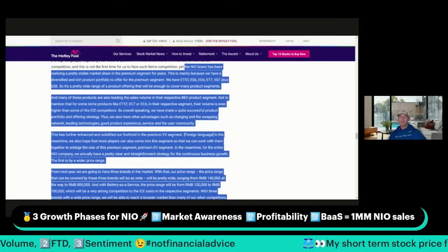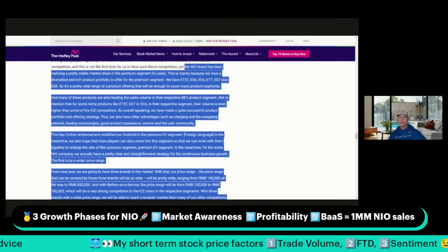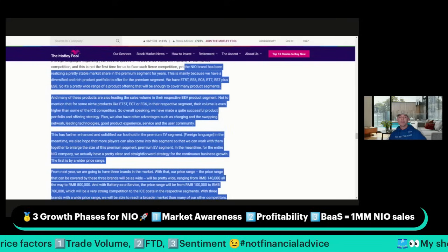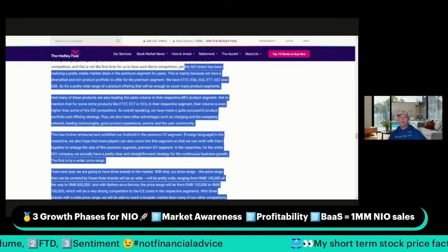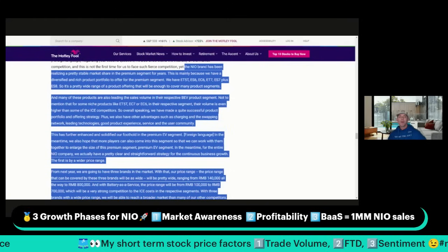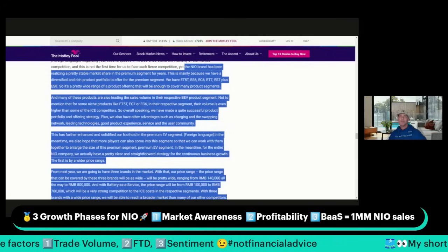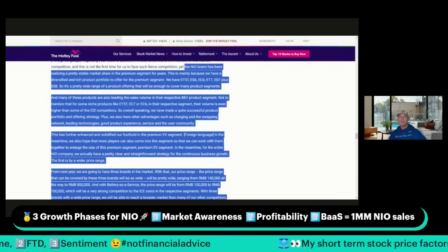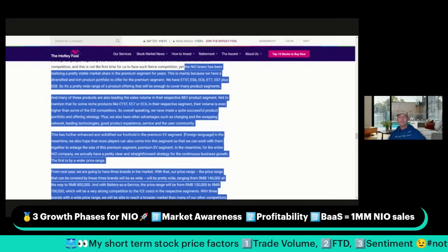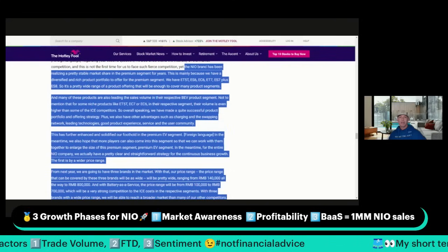Talking about 2025, we are going to have 3 brands in the market. With that, the price range that can be covered by these 3 brands will be pretty wide, ranging from RMB 140,000 all the way to RMB 800,000. And with battery as a service, the price range will be from RMB 100,000 to RMB 700,000, which will be a very strong competition to the ICE, the gas cars in the respective segments. With 3 brands with the wide price range, we will be able to reach a broader market than many of our other competitors. I could not agree more.